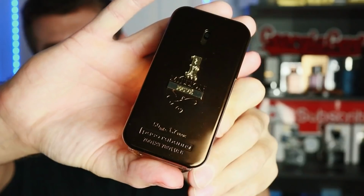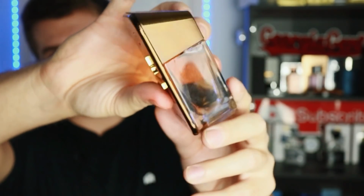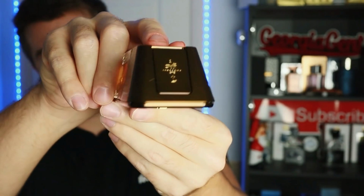But like I said, this is not necessarily about the fragrances. Up front here, you guys, you'll see the gold plate here. On the side here, you're going to see the design of how it's looking like a gold bottle. Top here, you have your sprayer, atomizer with the 1 Million on there as well. So a bit corny, but also kind of cool.